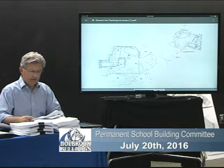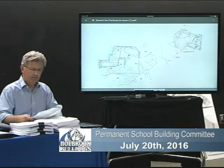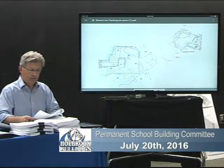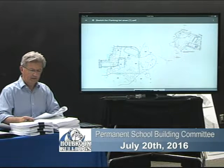Mailboxes, that's change request number 69. We had shown on the plans a couple of locations for mailboxes, but when we detailed a little bit more and reviewed it with the school, we added a couple more locations, and we added in 150 mailboxes. So we have 150 mailboxes total at four locations.